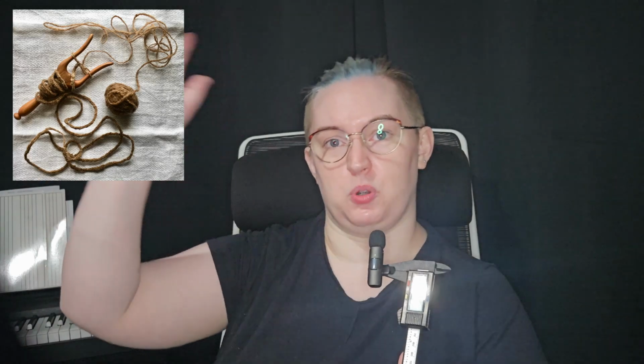Drip. You can actually make some really interesting stuff with Lucet forks. You can use beads, multiple colours. I'm going to give it a solid 6.